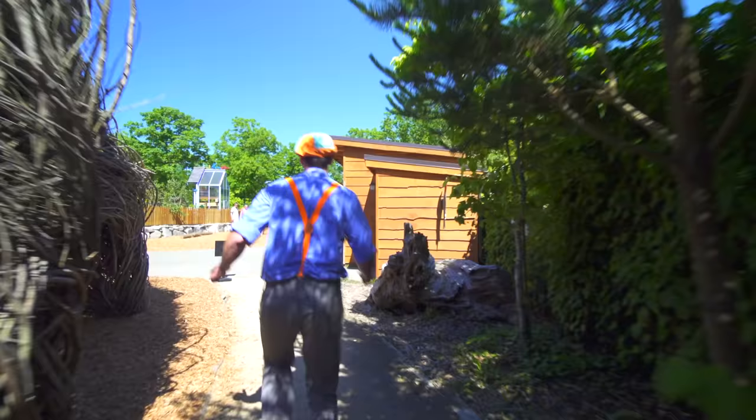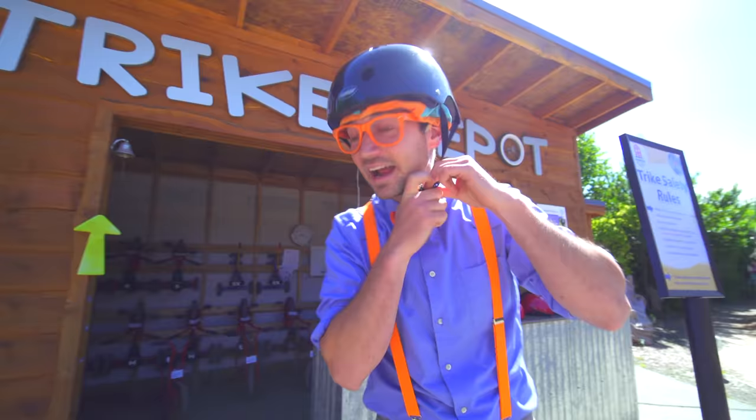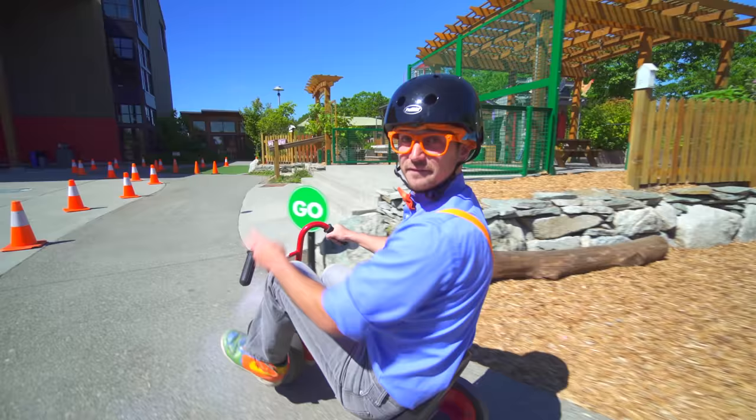This is where you get to ride the trikes. Okay, one trike, please. You have to wear your helmet, and this helmet is the color black. Look, this tricycle is called tricycle because it has three wheels and tires. If it was a bicycle, it would have two. All right, here I go.